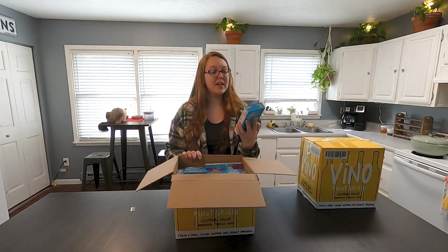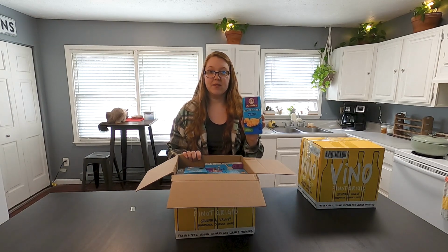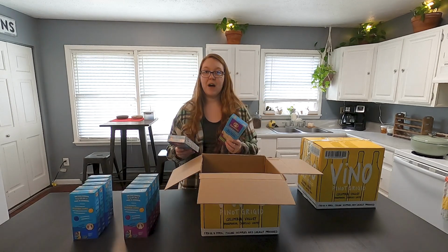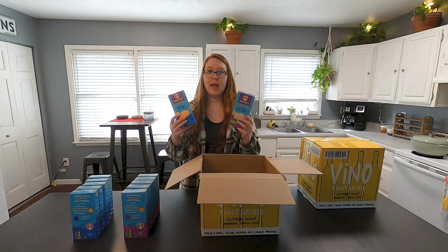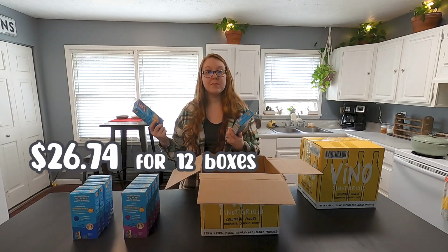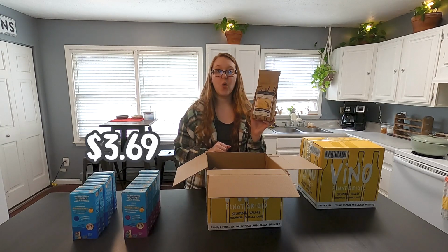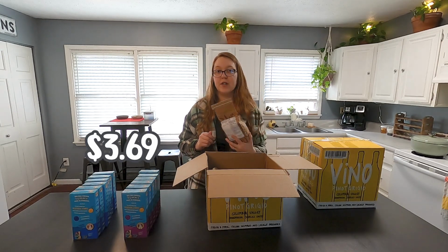We have some Annie's boxed mac and cheese. I figure if I'm gonna buy some convenience meals, I'd like to buy the best version that I can of them. I bought the white cheddar and just the regular cheddar. I have 6 boxes of each. I also bought a 1.5-pound bag of some corn masa for a couple of recipes I wanted to try out.